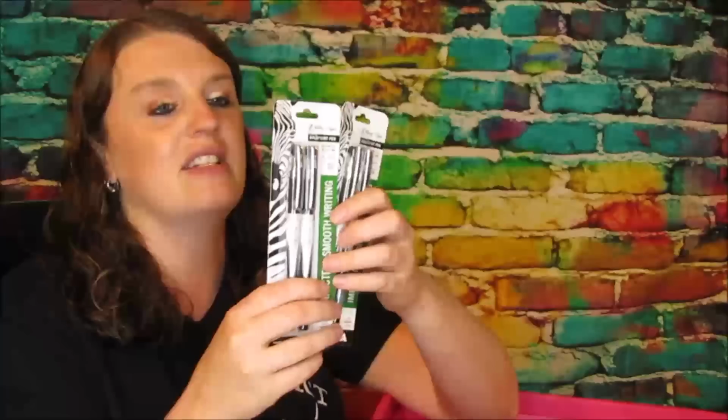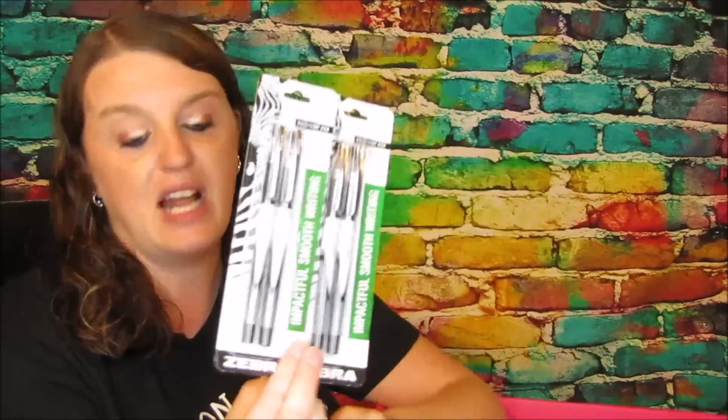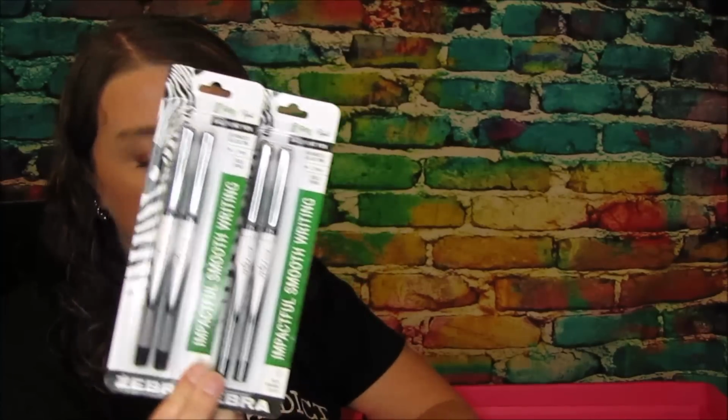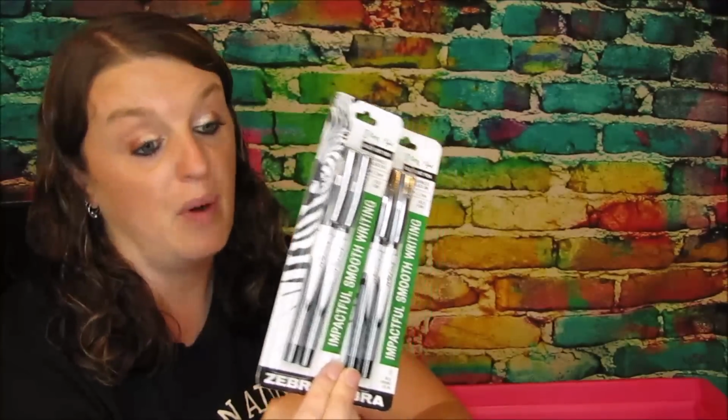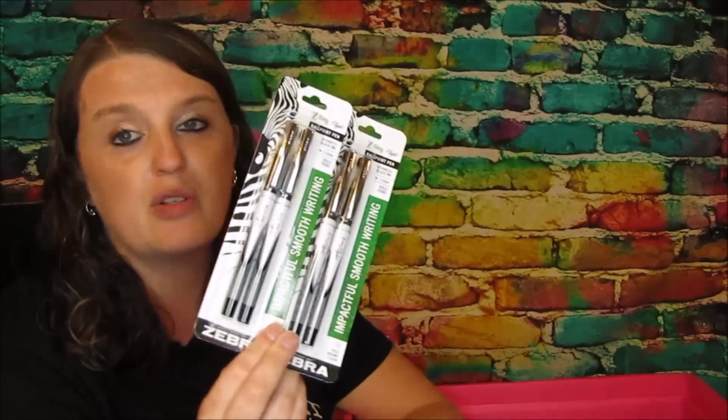I ended up getting the Zebra pens. These are 97 cents. Now these are the Z-Grip Flight pens for just 97 cents. We have that $1.25 coupon off of 2 that we got from actually a couple weeks. I think it was a 722 Smart Source. You guys would just get both of these for just 69 cents. So I love getting great deals on pens.